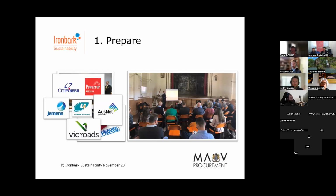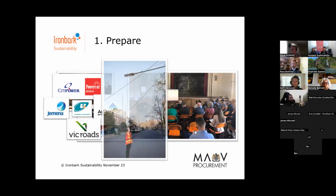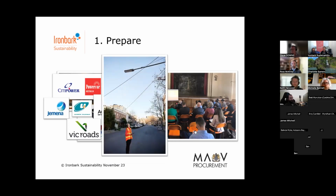At this early prepare phase, we also often recommend dovetailing a business case with a field audit to confirm the accuracy of any DNSP data upon which the business case is based. That's especially the case for decorative lighting. As some of you will know, DNSP data can be quite inaccurate, especially when it comes to decorative lighting, and that varies from DNSP to DNSP as well. Incorrect data fed into the business case can have a huge impact on the numbers that are punched out.